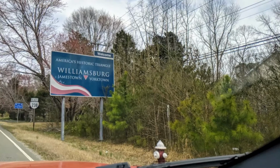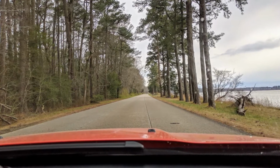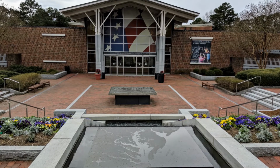From Yorktown, we drove the Colonial Parkway from Yorktown to Williamsburg, which is a 23-mile scenic roadway. Colonial Williamsburg is the world's largest living history museum.